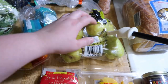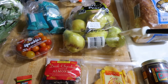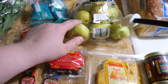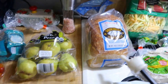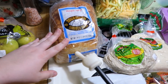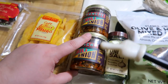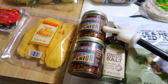Got some pears for Elijah. These were really small ones, so I thought those would be really good for him, because a bigger pear is kind of a lot for him. So these are the perfect little snack size for him, I thought. And then I've never tried any of the bread from Trader Joe's, so this time I picked up their sourdough sandwich bread. We got some more crunchy chili onion stuff. I absolutely love this. I completely used up the one I bought last time, and so I bought two this time so I would not run out.